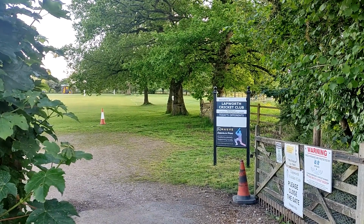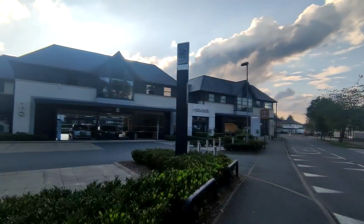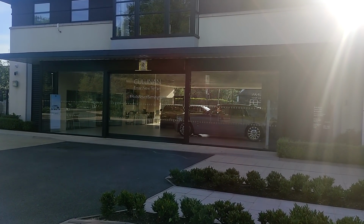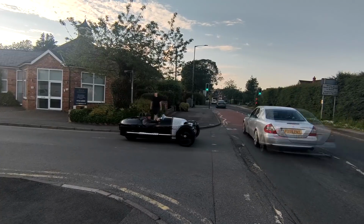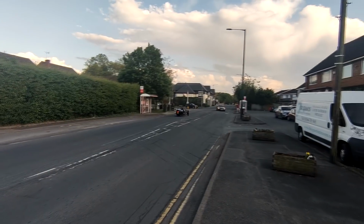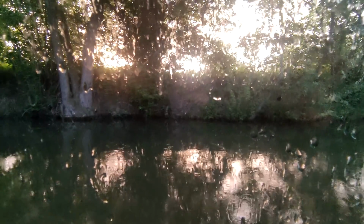On the way we saw a game of cricket being played. Come on, Lapworth. Hockley Heath has a Rolls-Royce shop, but sadly they weren't open, so we decided to go to the Chinese takeaway instead. We went back to the boat and plated up our duck chow mein, Singapore fried rice and sesame prawn toast, thinking about how we were so close to our first ever big city boating experience.